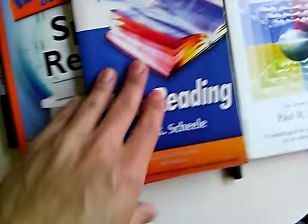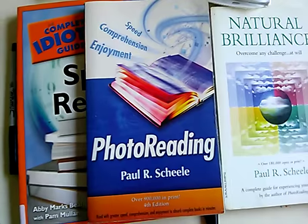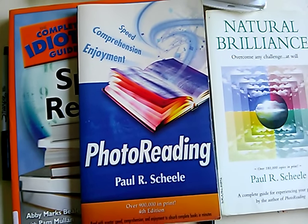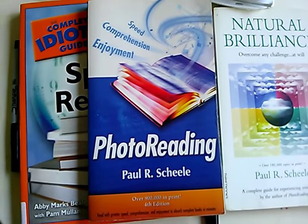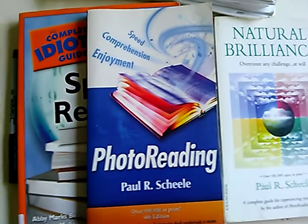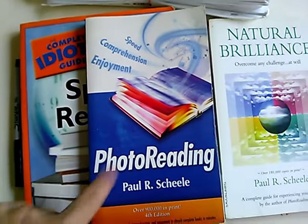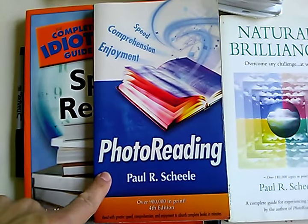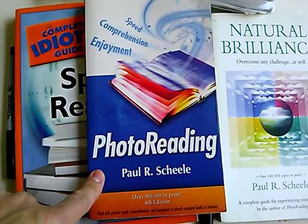First, let's talk about photo reading. What is photo reading? Photo reading is using a type of photographic absorption mechanism. I'm not going to say photographic memory because I don't want you to automatically say, well, I don't have photographic memory, so I can't do this. Stop that. Anybody can learn to do this. The worst thing is getting out of your own way. I have known about photo reading many, many years ago.